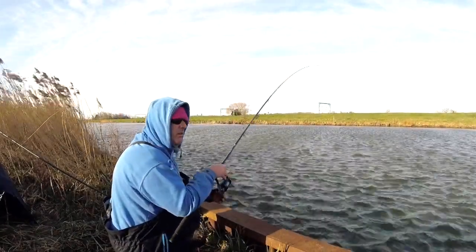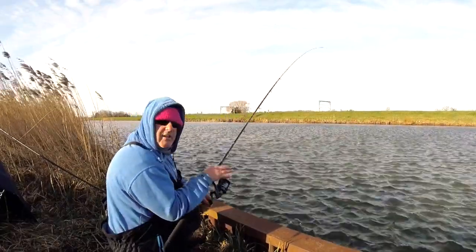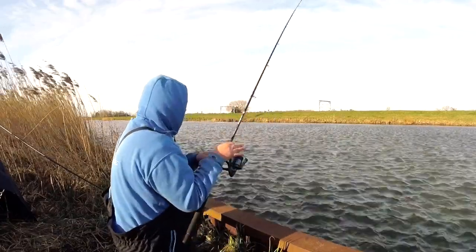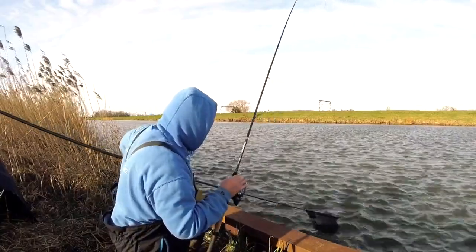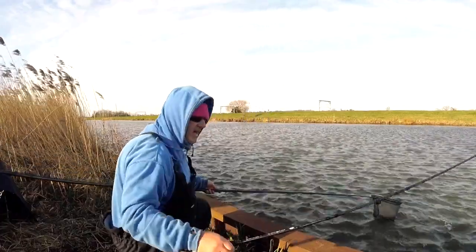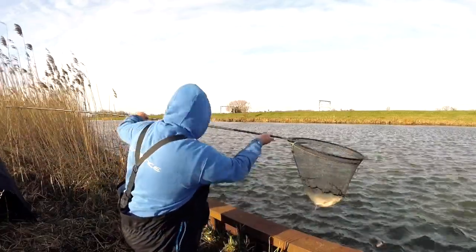First proper one. Big fish. I have actually pricked one in the wind. Hey! Caught a fish on the last day.